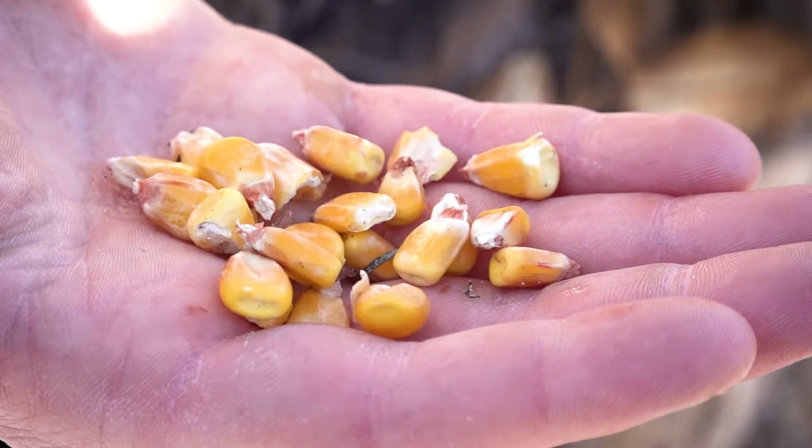Speaking of food sources, we are now going to work on locating those late season primary food sources that the deer are using. So a deer's primary food source will actually shift throughout the seasons of the year. Primary food sources that you're going to find in late season are going to be standing corn, soybeans, or maybe a decent acorn crop as well.